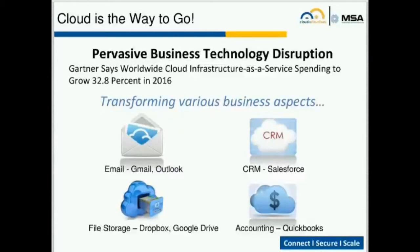The cloud is inescapable today, and most business functions are moving to the cloud and being deployed under software as a service models, pay-as-you-go models. So most companies these days use these and other cloud services to run their business operations. The main driver is lower costs. There's no servers to take care of, no equipment to buy and maintain. You pay only for what you use.